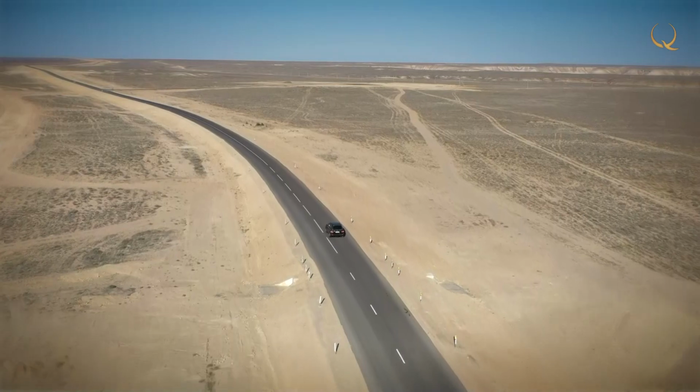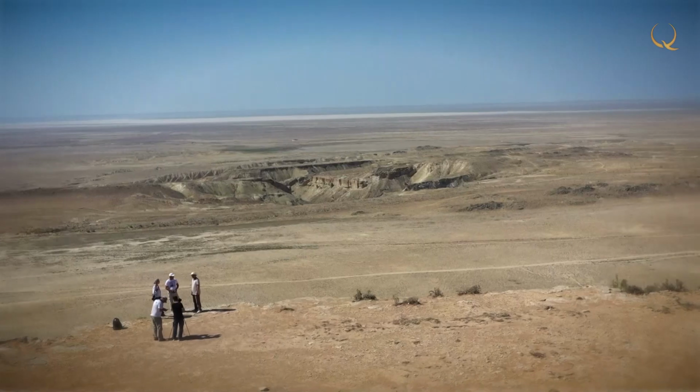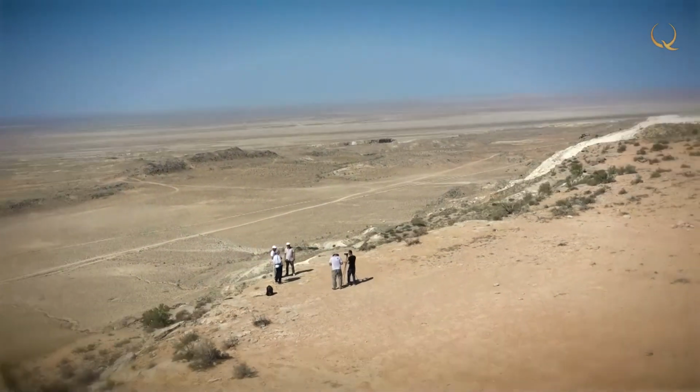From the city of Aktau, our expedition is moving along the Caspian Sea coast towards the Kandarli Bay. Along the way, we make a stop at the Karagiye Depression.